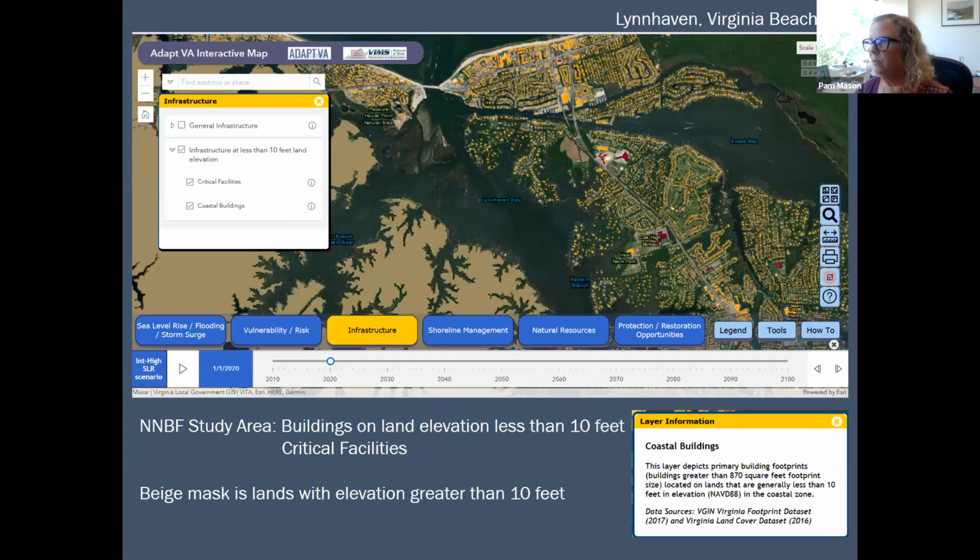So now I want to really focus in on the natural nature-based features information. So as I mentioned before, one of the things we mapped was our coastal facilities. So you find that information by clicking on the infrastructure tab. And you have to turn on the infrastructure here, and that will allow you to see critical facilities and coastal buildings. I didn't open the legend for some of these because I can just explain it and it takes up a lot of space, but basically the maroon are the critical facilities.